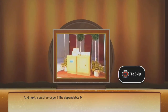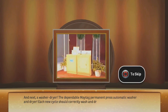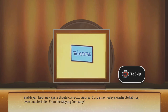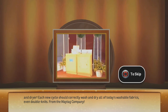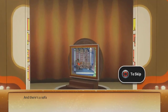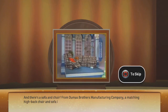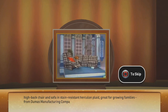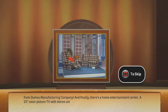And next, a washer-dryer. The dependable Maytag permanent press automatic washer and dryer. Each new cycle should correctly wash and dry all of today's washable fabrics, even double knits, from the Maytag company. And there's a sofa and chair. From Dumas Brothers Manufacturing Company, a matching high-back chair and sofa and stain-resistant Herculon plaid. Great for growing families. From Dumas Manufacturing Company.